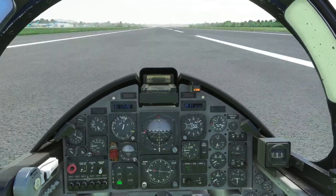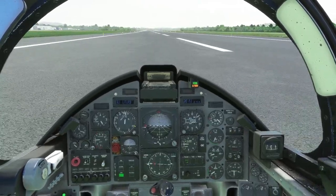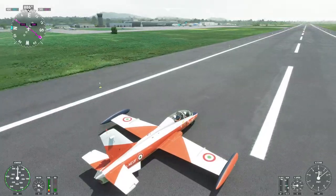Roger, understand. Roll is the same, pitch is 349.0, yaw is 356.0.